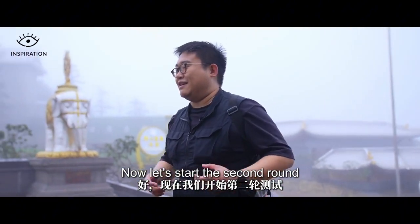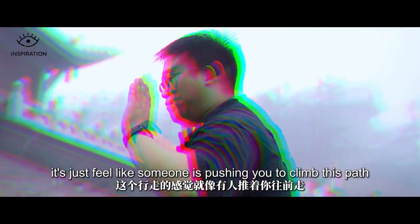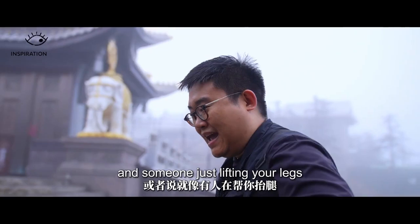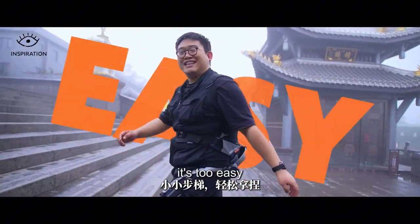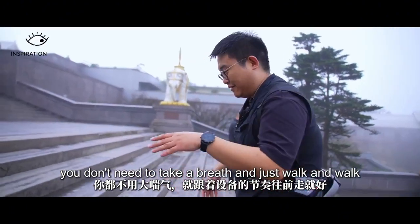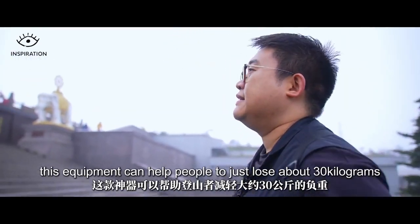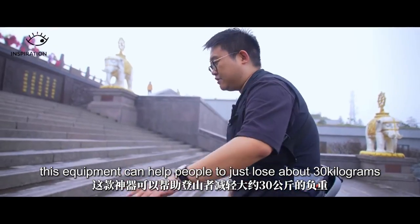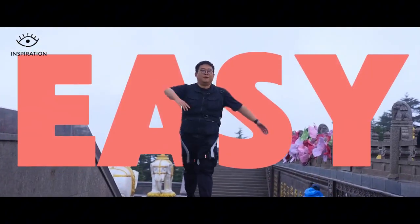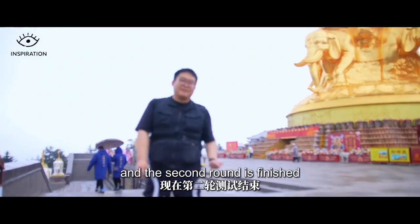Now let's start the second round, and now I have equipped this machine, so it just feels like someone is pushing you to climb this pass, and someone just lifting your legs. Oh. It's too easy. You don't need to take a breath and just walk and walk. According to the engineer, he told us this equipment can help people to just lose about 13 kilograms. It's so easy. And the second round is finished.